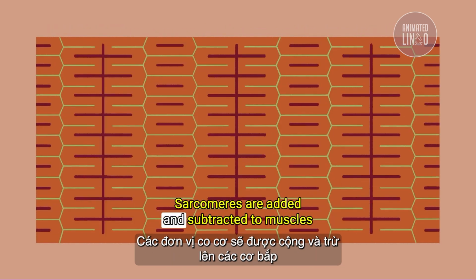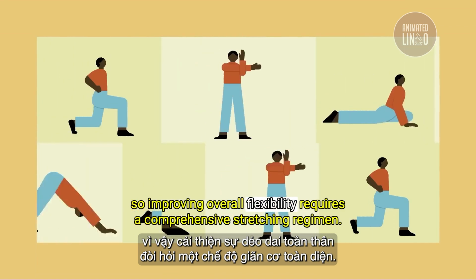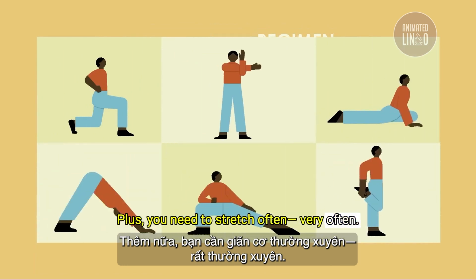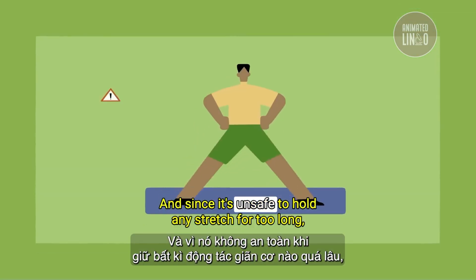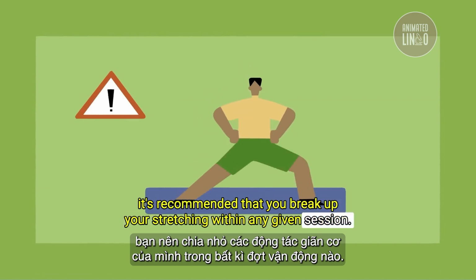Sarcomeres are added and subtracted to muscles depending on how frequently they're used, so improving overall flexibility requires a comprehensive stretching regimen. Plus, you need to stretch often, very often. Current research suggests at least 10 minutes a day for roughly 2 months, and since it's unsafe to hold any stretch for too long, it's recommended that you break up your stretching within any given session.